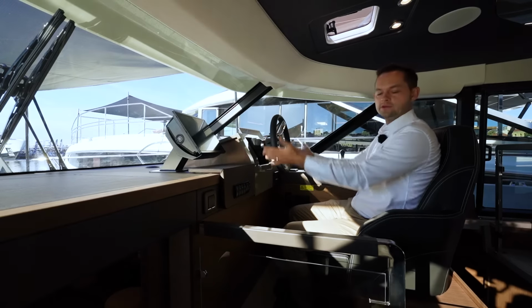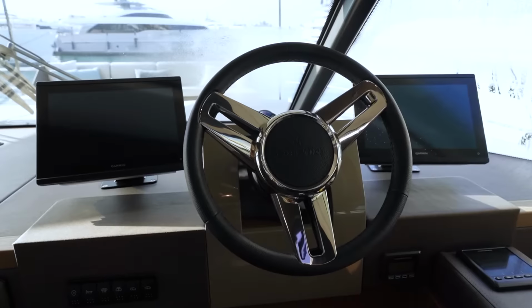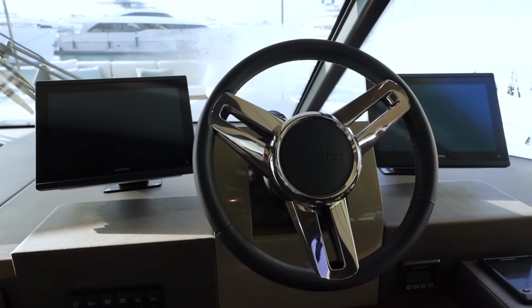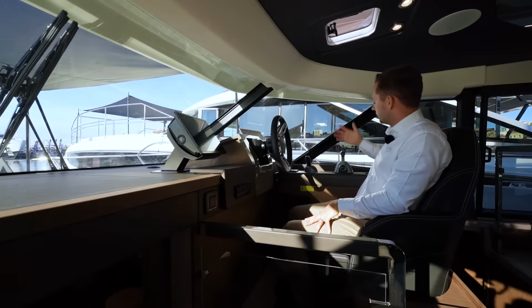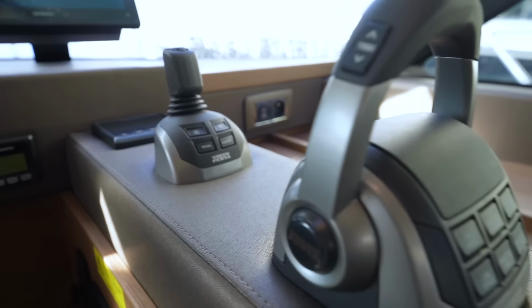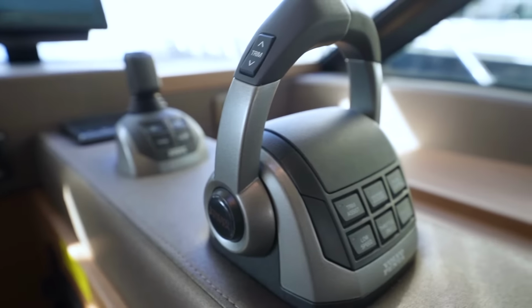The wheel is quite high, which I like. It's very well clear of my knees. I've got two 12-inch Garmin plotters as well, all the running gear, all the operational switches for running the boat, and then my controls. We do have what looks like an IPS joystick. It's not IPS driven, this boat.